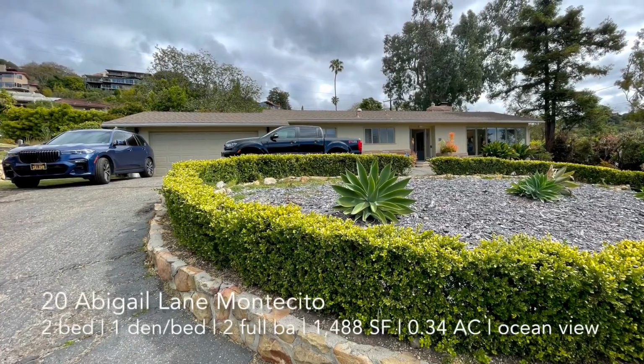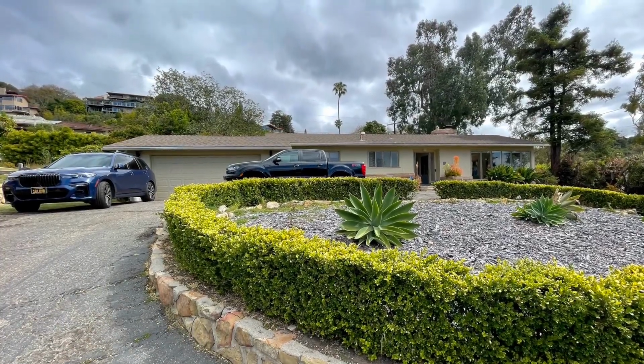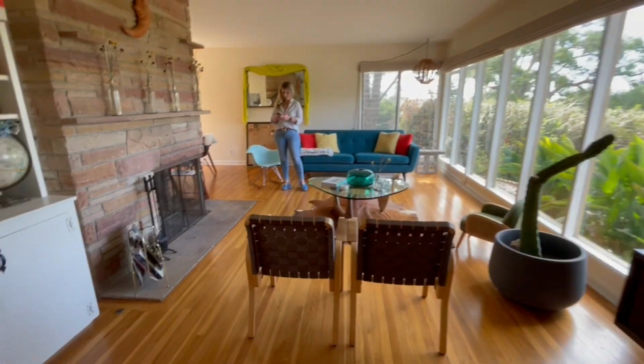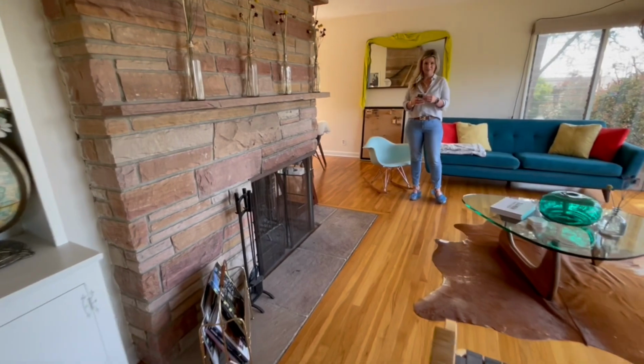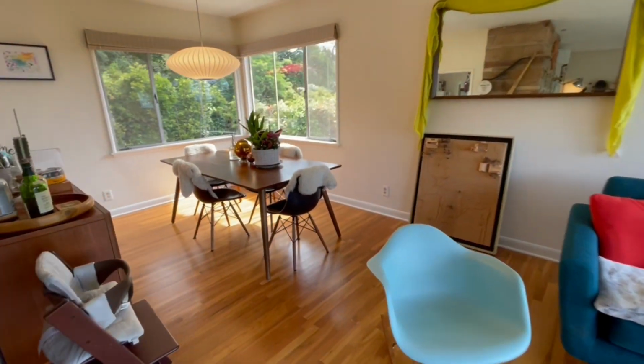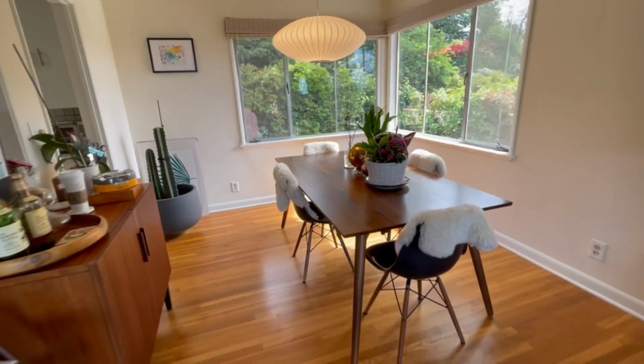This is 20 Abigail Lane on the west side of Montecito in the formerly Eucalyptus Hill neighborhood. This is coming in from the entry, fireplace. To our right, we've got a view out to the ocean. We'll come back to that.